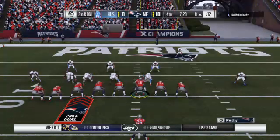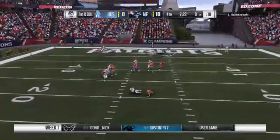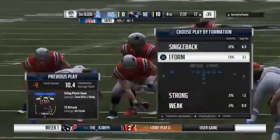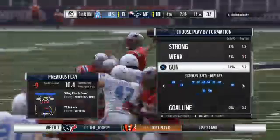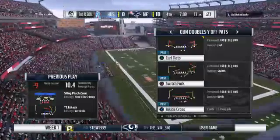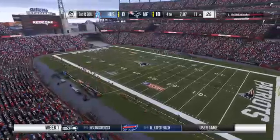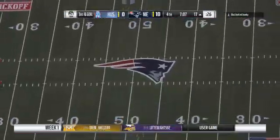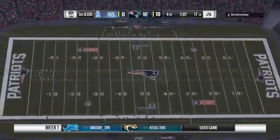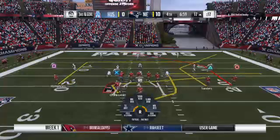Hurry up, here we go. Green 39. Green 39. They'll set up a throw. Under a heavy rush, and down he goes. Jordan Hicks not dropping into coverage. He comes on the blitz and takes him down for a loss of 9. Really in a hole here, 3rd and 17, following the 2 negative plays.